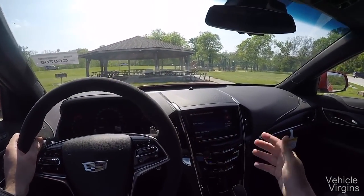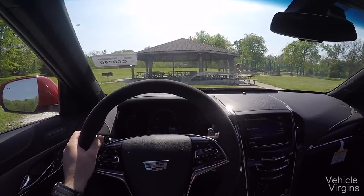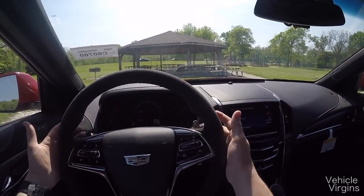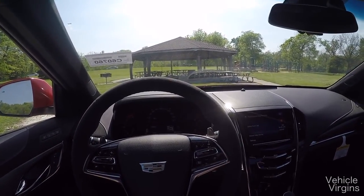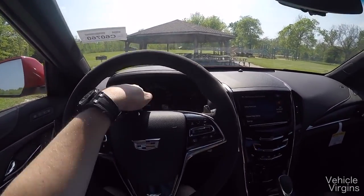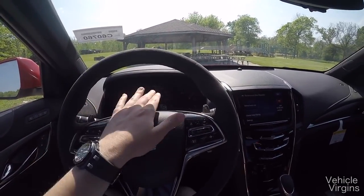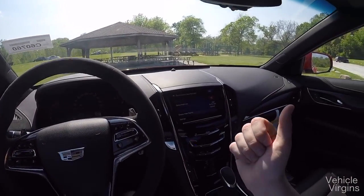There's two transmission options. You've got the 8-speed automatic, which is offered here, and a 6-speed standard manual transmission. I'd probably opt for the 6-speed manual, as I'll talk in a bit. The paddles tend to lag a little bit. I'm not a huge fan of the instrument cluster here. It looks pretty outdated, especially with some of the new full digital instrument clusters.